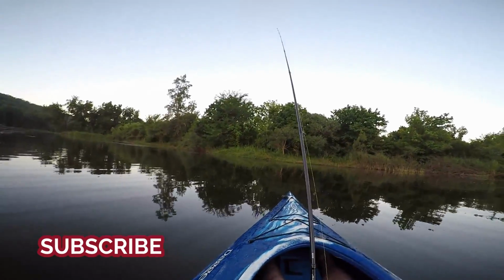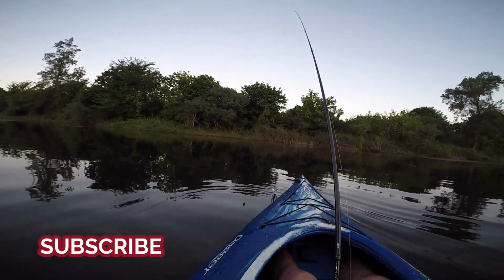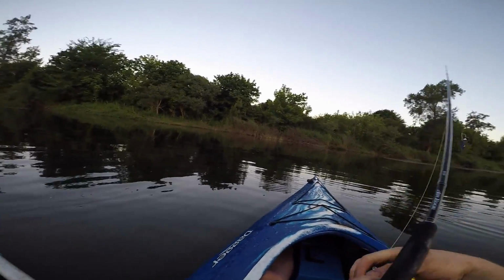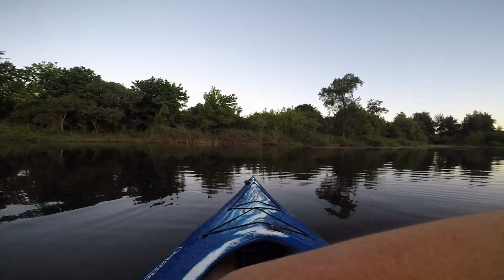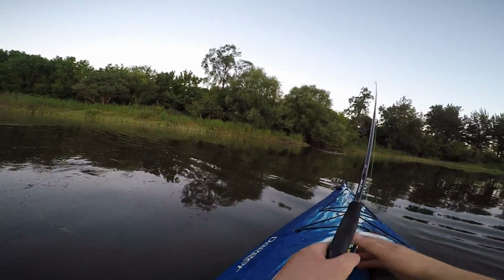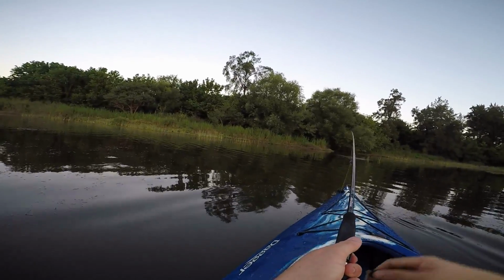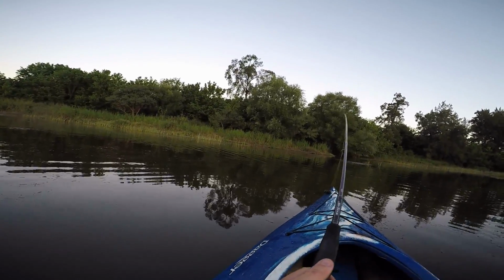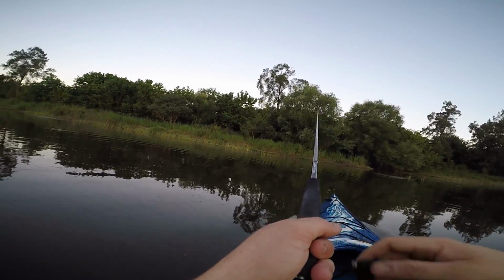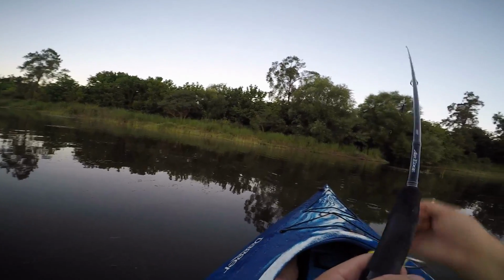Well, that was good. New spot, first cast. I knew there'd be one in here. We used to get them in here before. We tried it yesterday and got nothing, but. Movement in there. There's got to be a bass in there, surely. Oh, yep. Oh, a little one. Oh, they're hammering it. Oh, little ones.